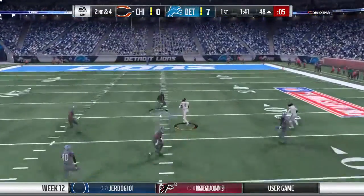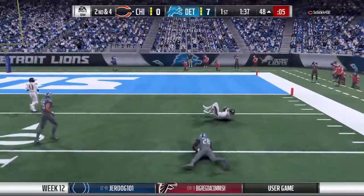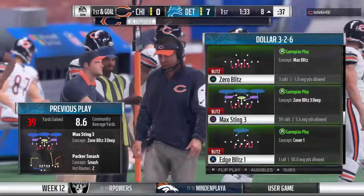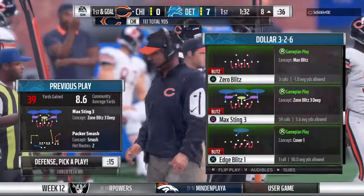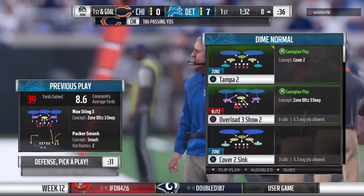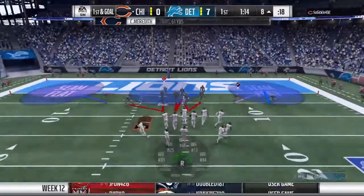On second down, here's Trubisky. Over the middle, that's caught by Meredith. And he's brought down, but not before reaching the 8-yard line. A gain of 39 that time. This offense can certainly move quickly when they want to. 3 plays, 3 pass completions. In the blink of an eye, they've got a first and goal.